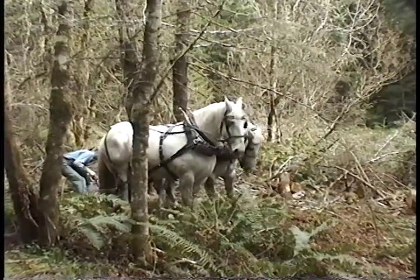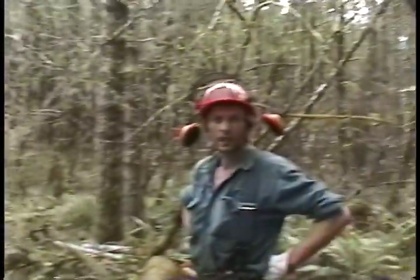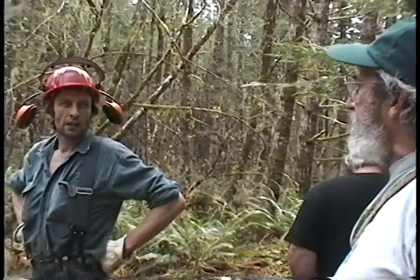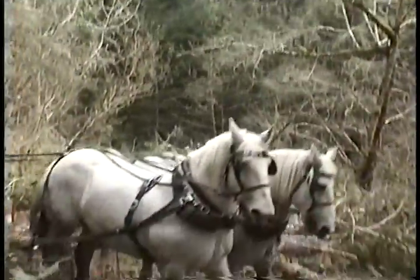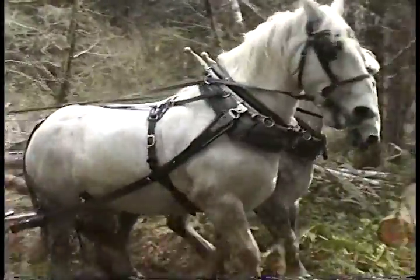And roughly how big is the diameter of those? They're probably nothing bigger than 30 inches at breast height. Mostly 20, 24. They're not that big, they were cull trees.